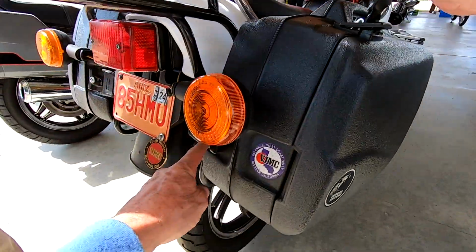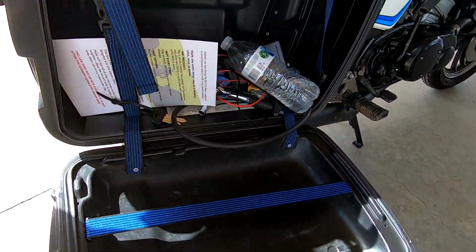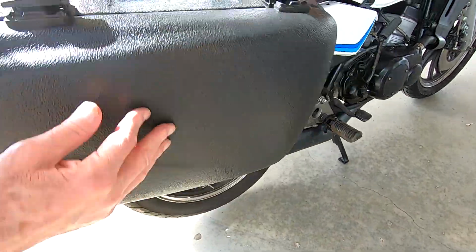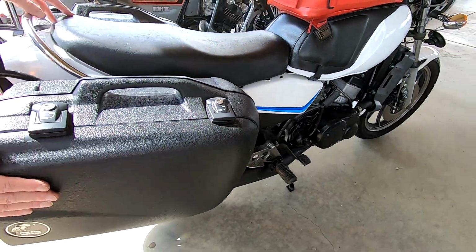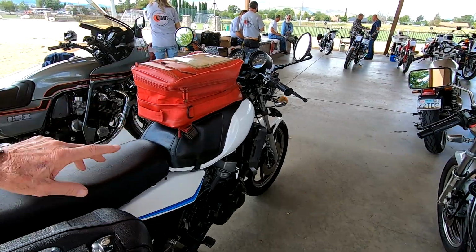So you basically have a lock. Yeah, there's a lock here. They open up, they're cavernous, shall we say. I've had these for probably 15, almost 20 years, and they're still in really good shape. I have a Bagster tank cover and tank bag system on here.